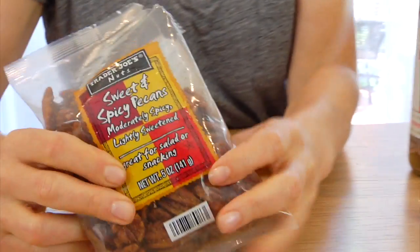The next snack that I'm totally loving are these sweet and spicy pecans.